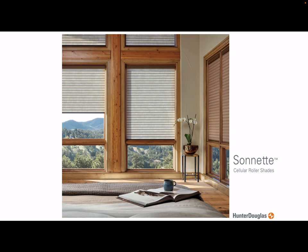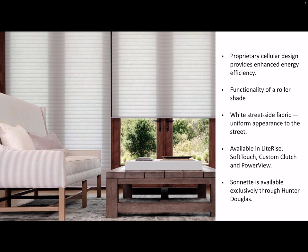So there's quite a few things as far as the function. We're always going to have street presence for homeowner association options, all of our products for the most part. Duet does have some options that have different street color options on the back of the fabric, but Sonnet will always be white in the back, and then you have your color in the front. The systems available in this collection are Lightrise, Soft Touch, Custom Clutch, and PowerView. Custom Clutch is the beaded chain that you see in roller shades and screens. That is an option with this collection because it's just like a roller shade, but it does have the pockets like a honeycomb.